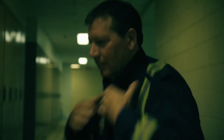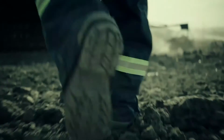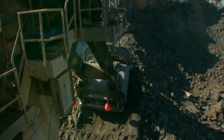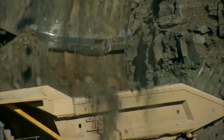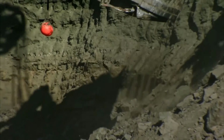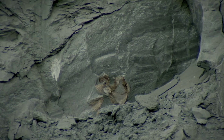Is it an average morning, like every other morning? I was operating that day a cable shovel. It's a big machine. The bucket scoop holds about 100 tons. When I actually was raking up the bank, slabs were coming down the face of the bank that I was digging in, and those slabs were like something I hadn't seen before. We knew we had found a fossil of some sort, but right away I knew it was something different.